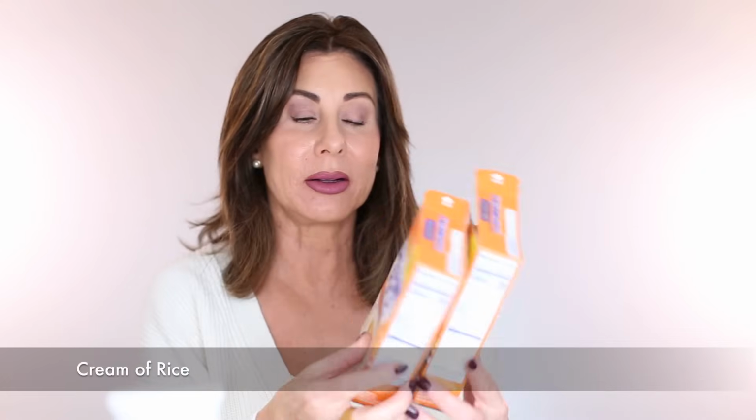Green tea. I've been drinking green tea usually later in the morning, just another little hit of caffeine, and I like to squeeze lemon in it. I don't know, it brings me some pleasure, especially as we get into the cold seasons. Cream of rice cereal.